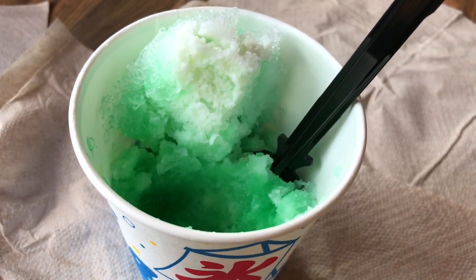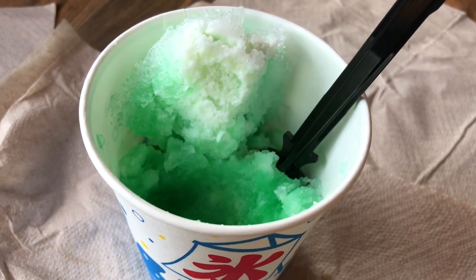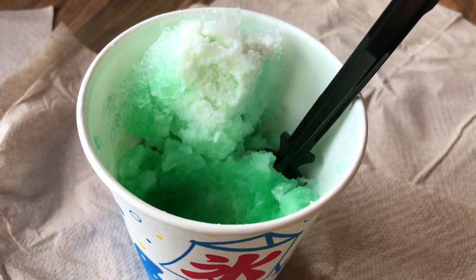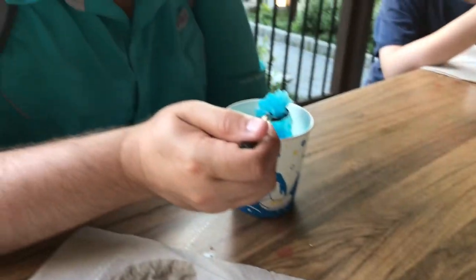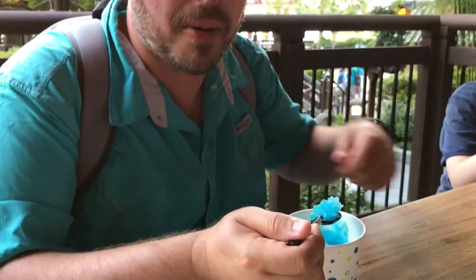So I got the melon flavored, and it's kind of like a honeydew. It's not like a watermelon or anything like that. It's just like a slightly sweet. And then Ryan got the blue raspberry. These are really refreshing. The sweet condensed milk that they put over top, it's really good. It gives a good contrast with it.